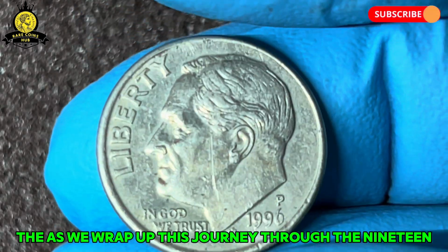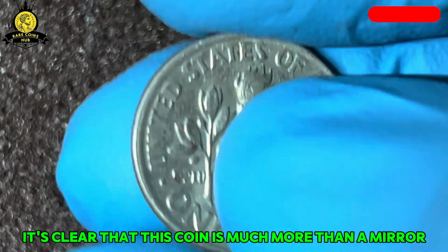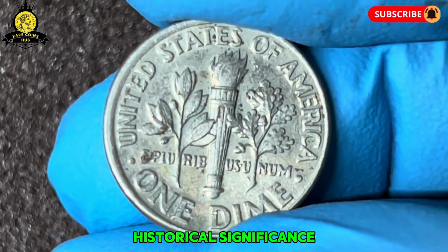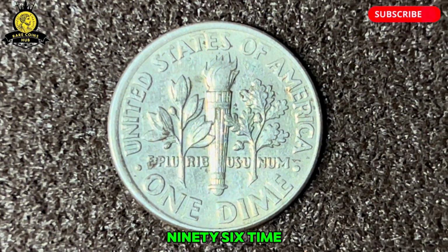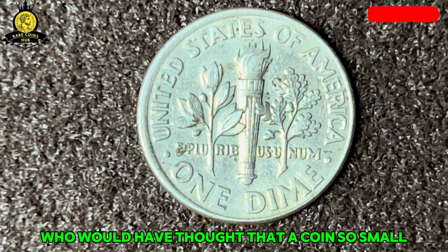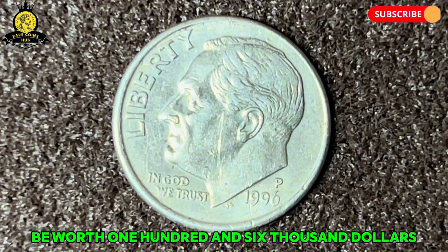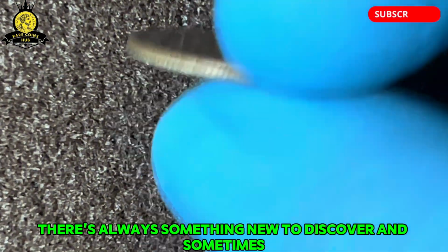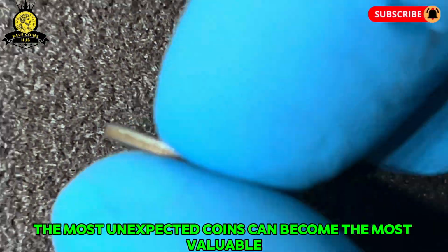As we wrap up this journey through the 1996 USA 1 dime coin's fascinating history, it's clear that this coin is much more than a mere 10-cent piece. With its distinctive error, historical significance, and the incredible value it commands today, the 1996 dime has become one of the most sought-after coins for collectors. Who would have thought that a coin so small and seemingly inconspicuous could one day be worth $106,000? It's proof that in the world of numismatics, there's always something new to discover, and sometimes, the most unexpected coins can become the most valuable.